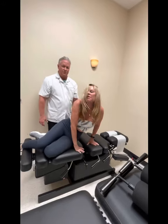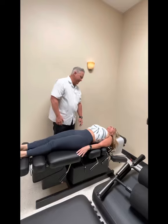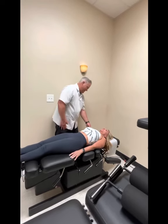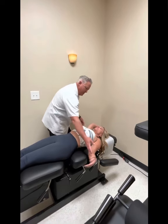Kim's been having some shoulder pain too. Yes. What do you think, it's from working on the computer all day? Oh yeah, I'm right-handed, so. Okay. What we're gonna do first, we're gonna have you drop your arms back like that.